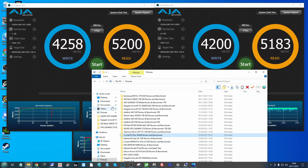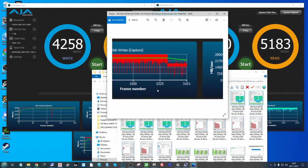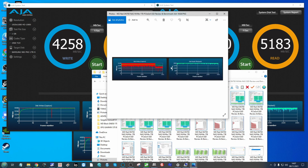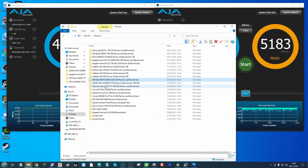Just to put that into a little perspective, if we have a look at the WD Red SN700 and have a look at its performance, that is an example there of a drive where it was getting oversaturated way too easily there. But the performance figures there, pretty respectable for what we would like to see for a drive at this level.